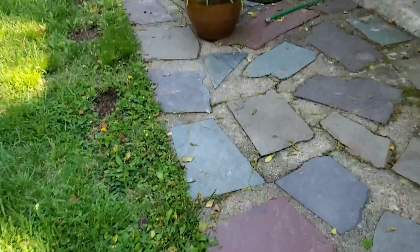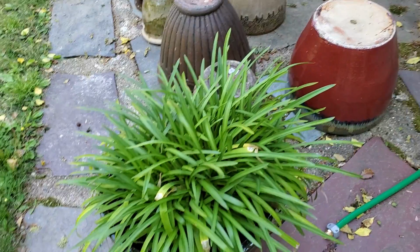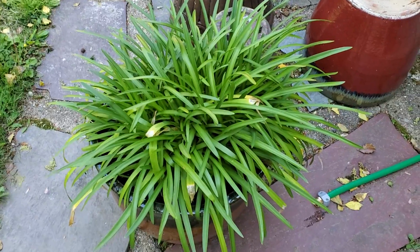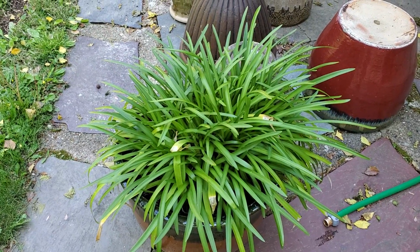Well, here's Adeline the agapanthus. I actually collected some seeds last year from her, and got some success on it. I have at least 2 viable seedlings, maybe some more, but time will tell.